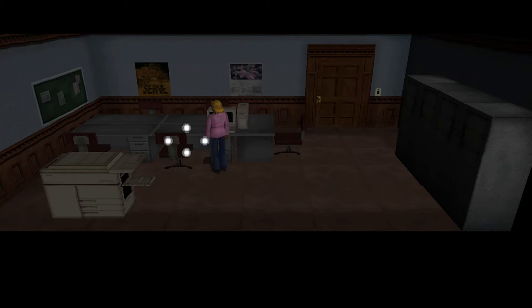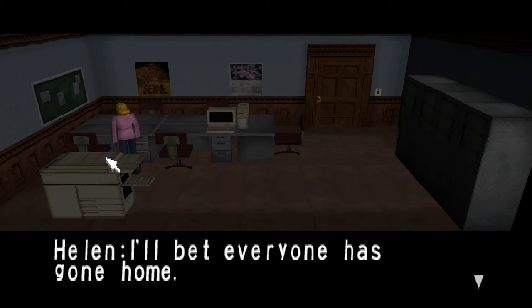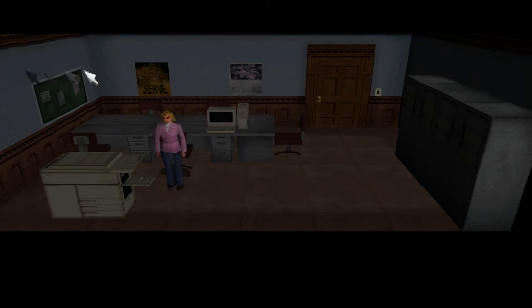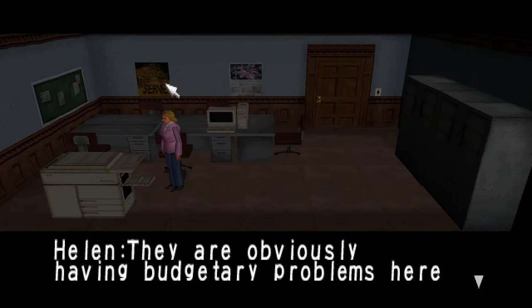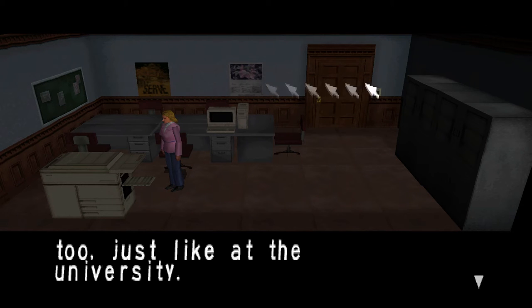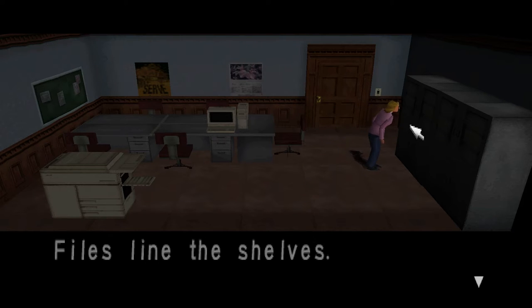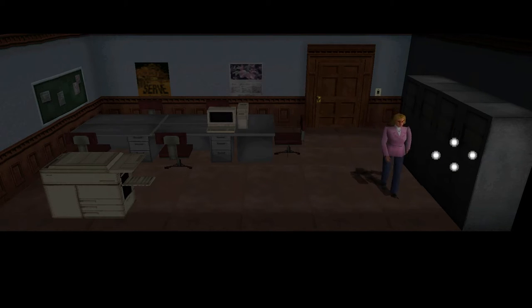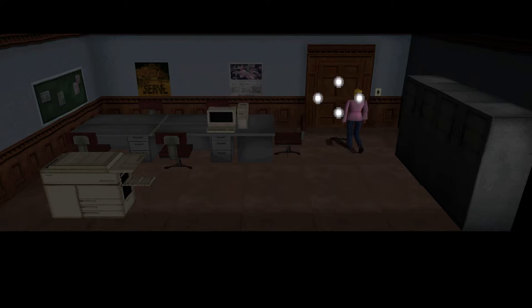There is nothing that seems useful. A clerical desk in perfect order. I'll bet everyone has gone home. A rather primitive copier. They are obviously having budgetary problems here too, just like at the university. Judgmental much. Any files that would be important for us? No? Fuck it then. So there was no reason for me to be in here, honestly. Okay.